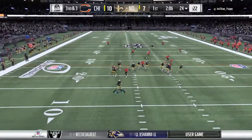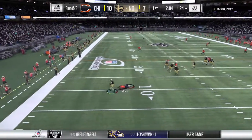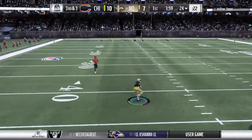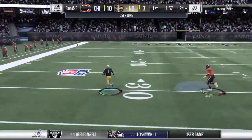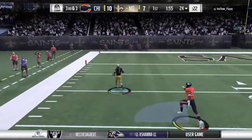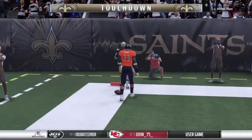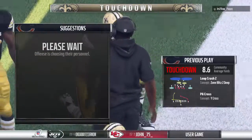Watson off play action. Dancing to his left. Now he's going to let it go deep left side. Oh, wide open, complete. There he goes left side. Touchdown, New Orleans. A big play there.